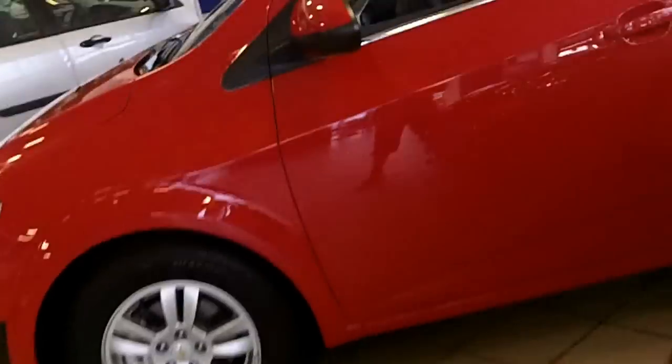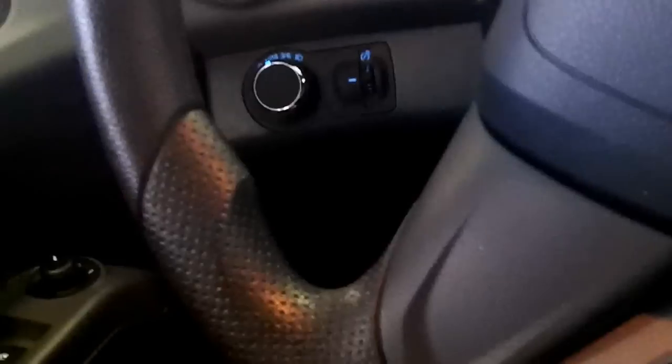Now for the 2012 Chevrolet Sonic. Just move the seat back a little bit. There we go. And this car has 7,993 miles. And this one has power locks, windows, mirrors, and manual seats.